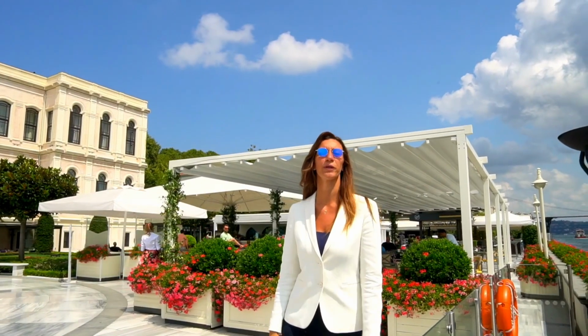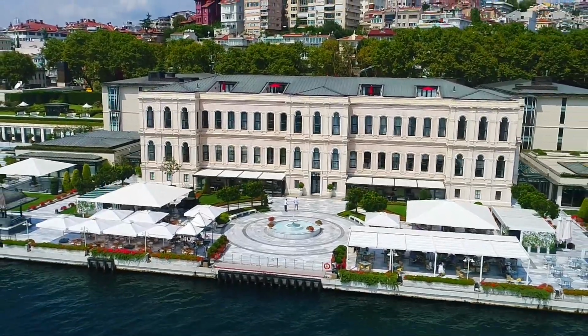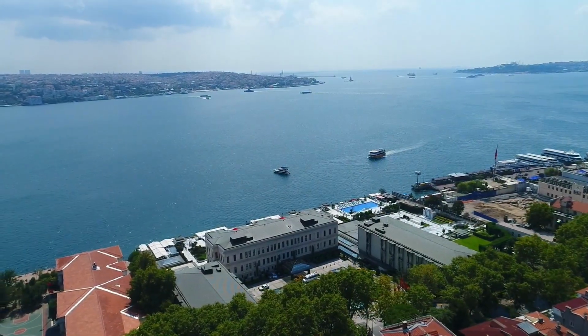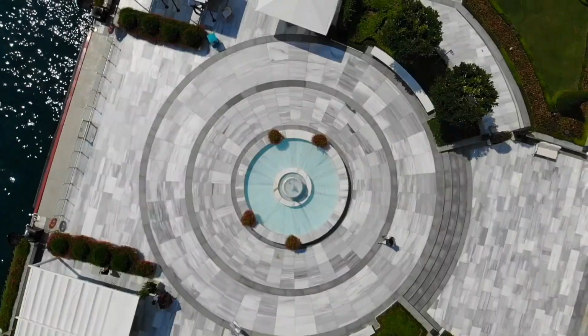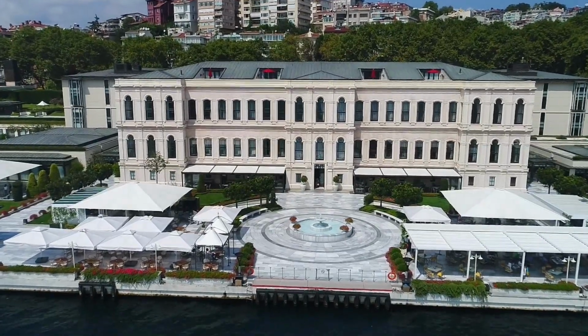Our starting point will be definitely one of the best views of Istanbul. We are standing in front of the 19th century Ottoman Palace, with a view of the bridge that connects Europe with Asia, where you can also see the Maiden Tower and Old City. We have a 190 meter waterfront terrace with restaurants, landscape gardens, pool, pavilions and our private docks.